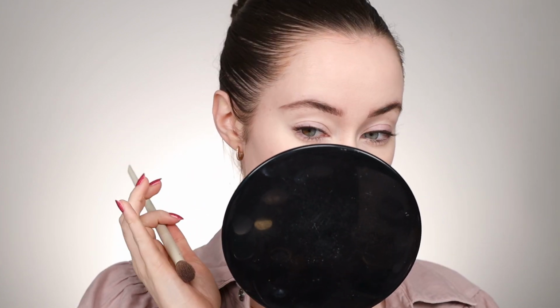I do feel like I'm gonna have to try this a few times with different setting powders and things like that. I am just so hooked to my NYX Serum Concealer right now that it's hard for me to switch completely, but I will say I really love the coverage and I really love the texture of that so far. So I'm gonna go ahead and just set the face with my Huda Beauty powder. Nothing we haven't seen. I'm gonna bronze the skin with my Milani Silky Matte Bronzer.